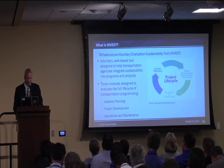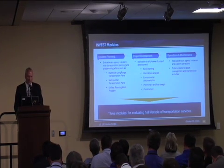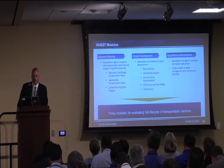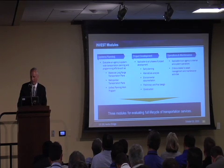It has 3 modules: the systems planning, project development, and operations and maintenance. The systems planning includes stuff like the state's long-range plan. We did not use that module. We did include the project development, which is basically the design and construction, and then the operations and maintenance part of it.